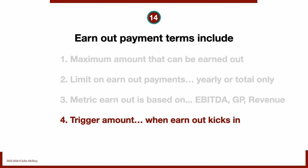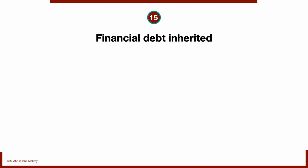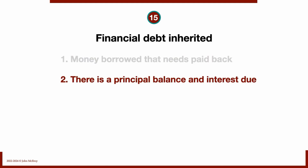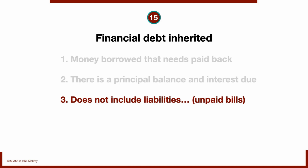Make sure all of those are addressed in your offer letter. Number 15, financial debt inherited. That's money that's been borrowed that needs to be paid back, where there's a principal balance and interest due. If you inherit financial debt, that is part of the purchase price. You're going to deduct that financial debt from the enterprise value to value the shares, which is what the seller is going to receive. Now, this financial debt inherited does not include liabilities.